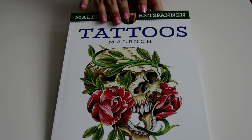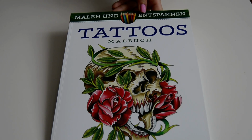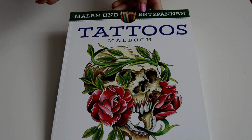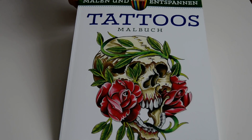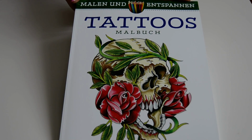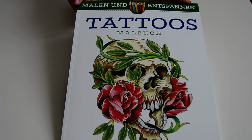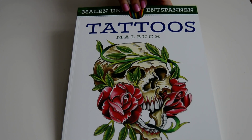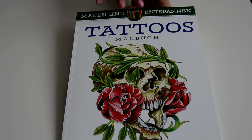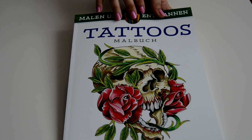I cannot tell you how this works with the art tools you want to use, so I have to update you guys on this one. I don't know how that will work out with markers or watercolor pencils, but I think I will use colored pencils on this one. I think the shading will be just fine with colored pencils, so yeah.